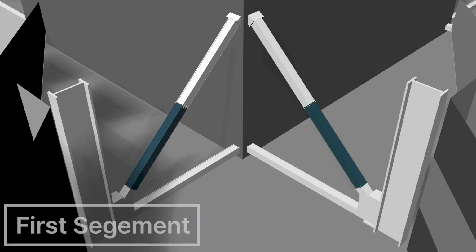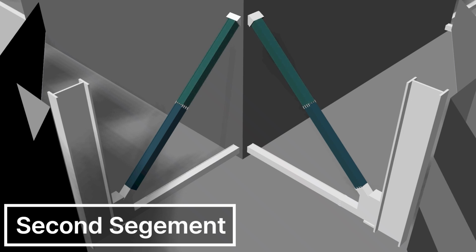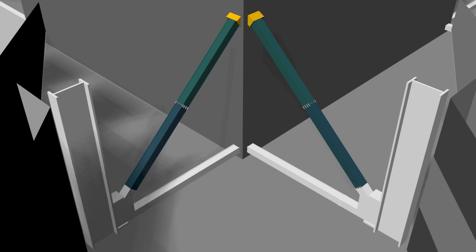The first segment is located at the lower part and is connected to the outer tube column. The second segment is located at the upper part and is welded to the joint of the upper chord inside the core wall. The upper connection is constructed using a delay joint method. This means that final welding is performed only after the initial deformation of the concrete has stabilized, in order to minimize residual stress and ensure structural stability.